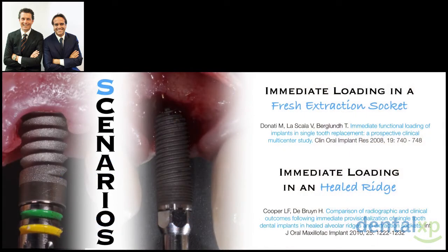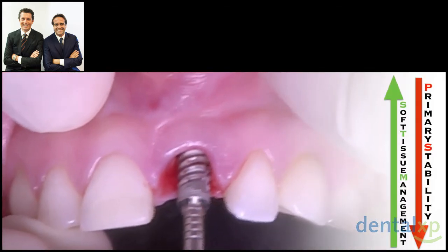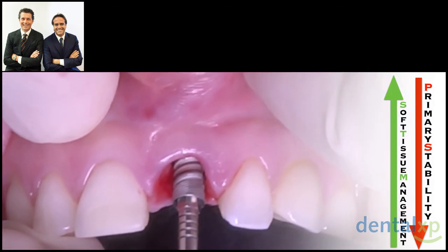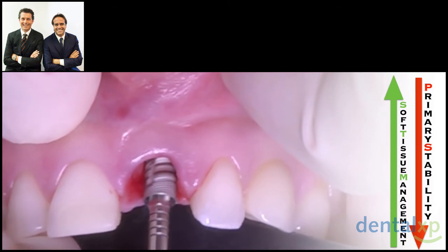So we should define the two possible clinical scenarios: immediate loading implant in a fresh extraction socket and immediate loading implant in a healed ridge. Those are two completely different ball games. Yes, actually they are two completely different ball games, because even if we are discussing immediate loading implant, it's more complicated in a fresh extraction socket to obtain primary stability, which is the key parameter to achieve in order to immediately load the implant.